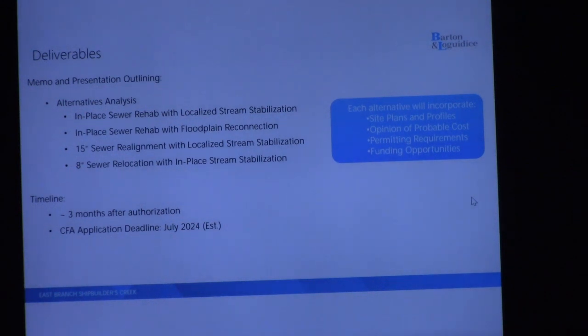That type of project doesn't use as much hard materials, less rock. It's more about grading and establishing flood-prone area and vegetation establishment. It's a larger scale project. It tends to be less expensive per foot of stream channel because of the material difference. But it is something worth consideration because so much has changed in this location and there's so little cover. So the idea with that would be to bring the grades back up so that we can have the cover that we need for the sewers in place.